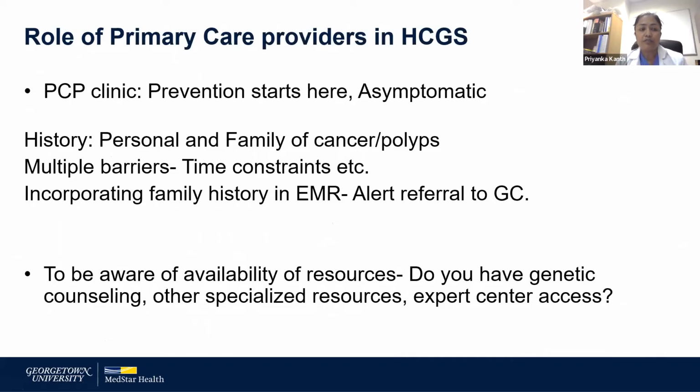So I want to conclude with the role of the primary care provider in the hereditary GI cancer syndrome space, or Lynch syndrome. I always say the primary care clinic is very, very important because that's where prevention starts. Patients are asymptomatic, and I would never see a 20-year-old who's asymptomatic in our clinic, even if they're carrying a gene mutation. So the first place they visit, if they visit, is a primary care clinic, and the way to find them is history. Personal and family history should trigger the question: could this patient have an underlying genetic mutation?